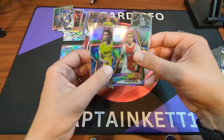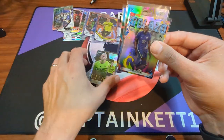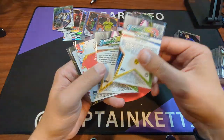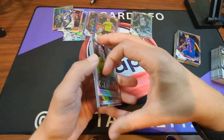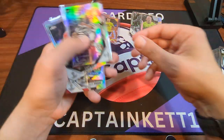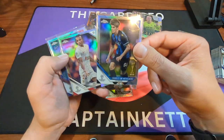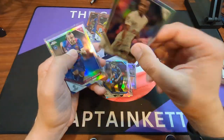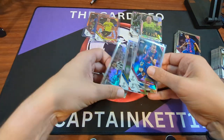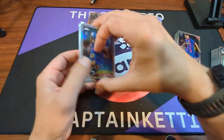On the future stars, Kenneth Taylor and Jude Bellingham. Then got a Lukaku, Galazzo, and then a Chasing Glory Holland. I don't believe any of these are numbered, so just check those real quick. So nothing numbered there. On the refractors, looks like we picked up about 5 of those. Cuadrado from Juve, Bruno from Man U, Ketelaer from Bruges, Koundé again, and then Mingueza. So some defenders, kind of defensive players. It looks like three defenders, 2 midfielders, no problem there.